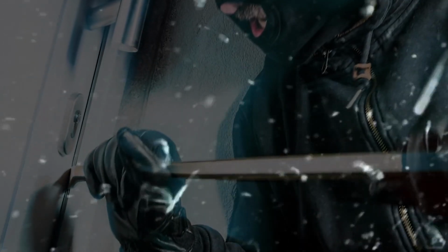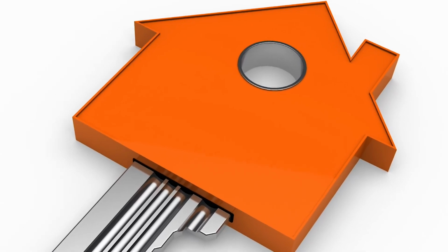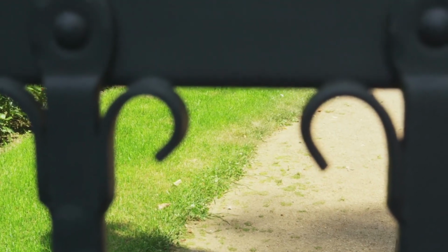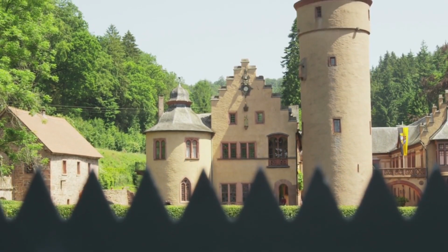Now, we're not suggesting you start a career of breaking and entering, but we bet you've thought about the security behind some very impressive houses once in a while. Don't worry, you're not alone. Staring up at those impressive wrought iron fences is enough to make us wonder just what other precautions are being used to stop us peasants from crossing the gates.